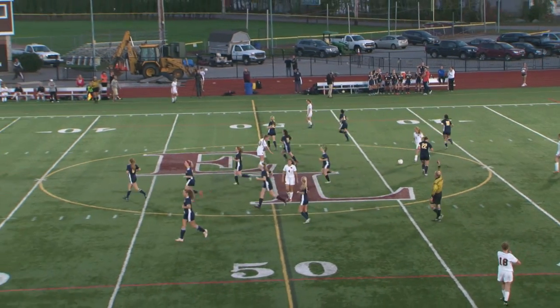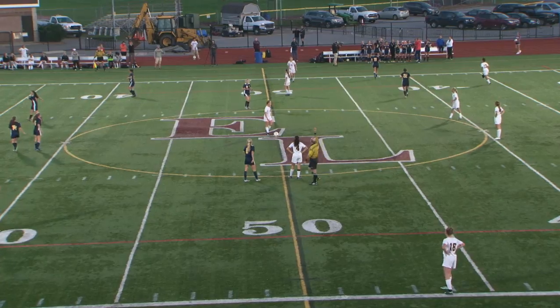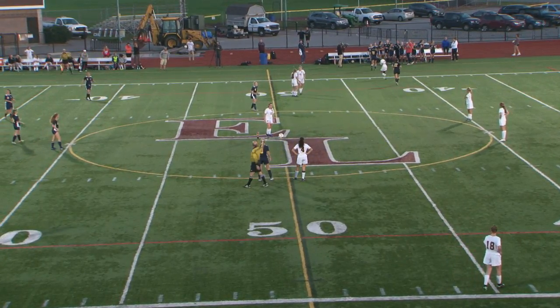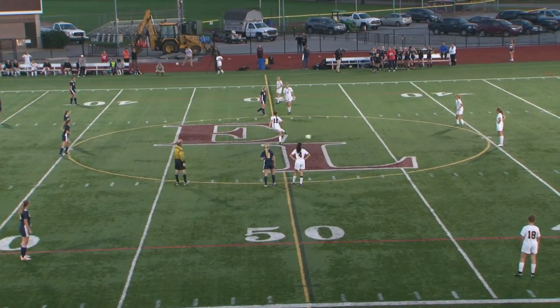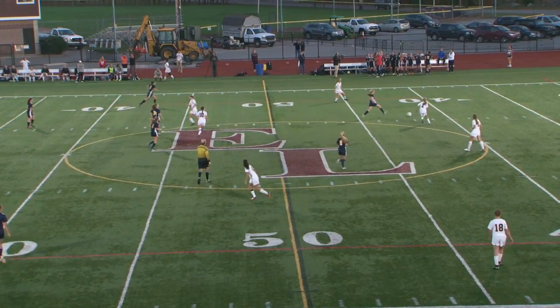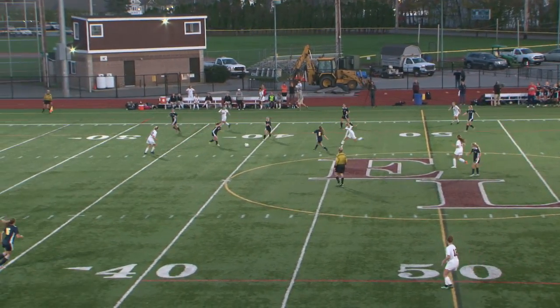Everything just starts going your way. And that was good defending. She couldn't have placed the shot any better in the corner. And Gelhaus created another opportunity. Gelhaus stopped on a dime, cut it back, put the ball right on Redfield's foot. Redfield was able to square it up and just put it in an unsavable spot.